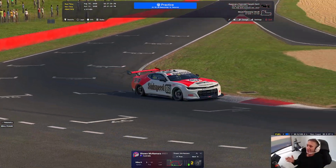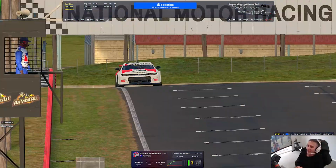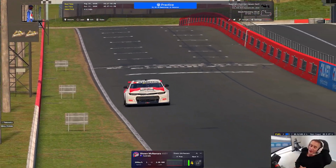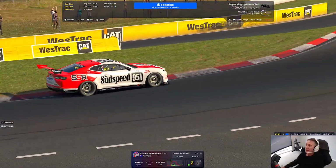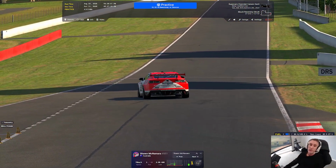Have some fun. Last round of the season, let's go. It's on for the championship in multiples, and obviously, Bathurst, no drop round, and easy to have a DNF here. So think about it, bit of risk mitigation, and you don't want to screw yourself over.